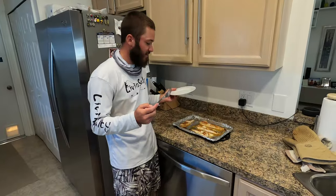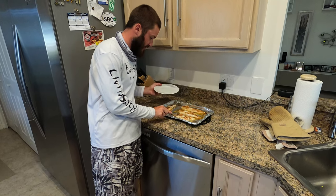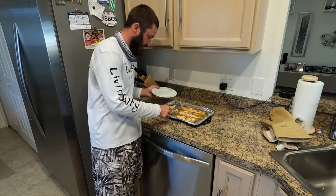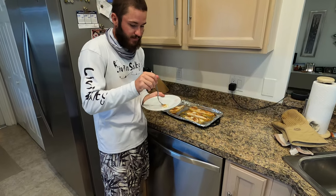So now that the fish is finally cooled off, we can give it a try. So we're gonna try a little bit of both. We have the mutton snapper over here. So we're gonna give this fish a try right here. We'll just go for it.